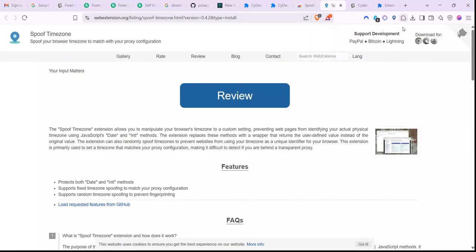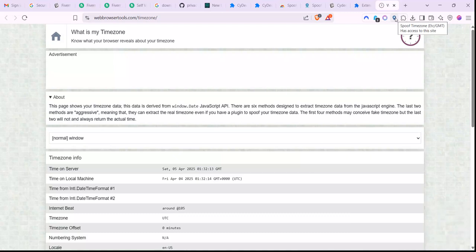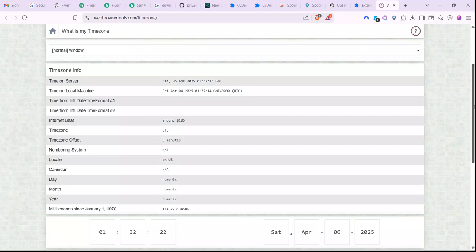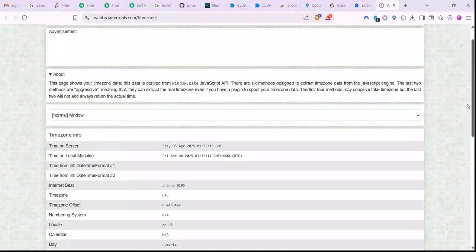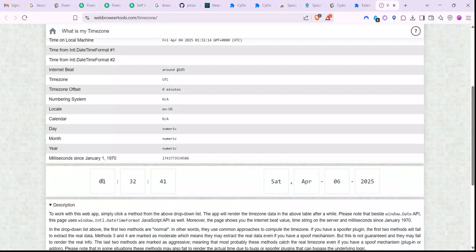Everything is here. So for this spoof time zone, if you can remember vividly, when we were working with time traveler, it works like time traveler. But there is one thing I want you to understand: the configurations of all these extensions are different. That's why they might be similar, even in their functions, but everything about them might be different. So for this one, this is the spoof time zone.